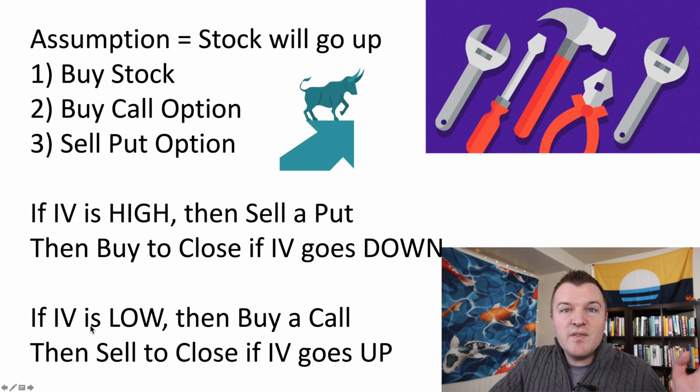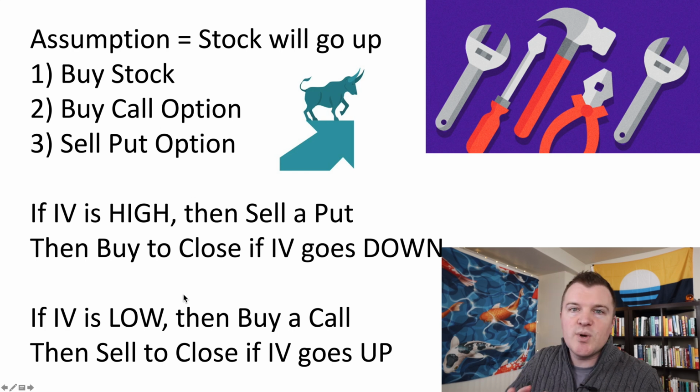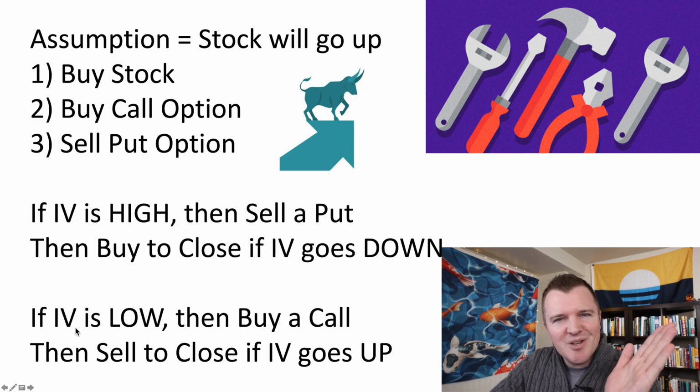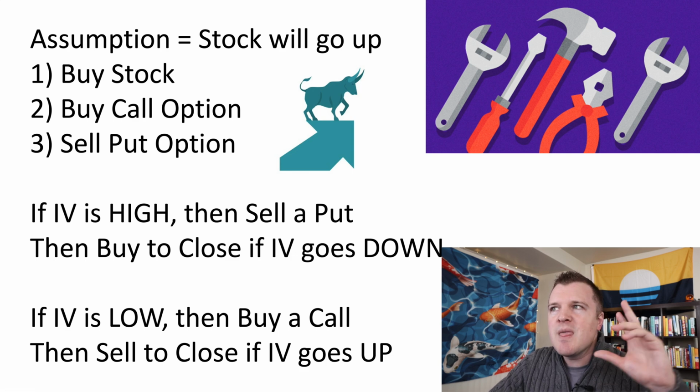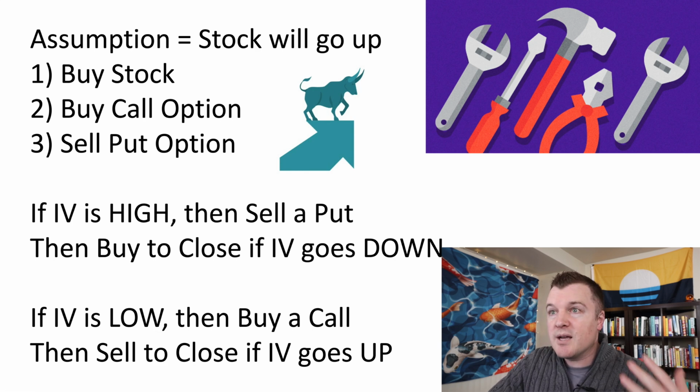However, when IV is low, when a stock is calm and trading sideways, this is actually a good time to buy a call option because there's a good chance if you buy a contract a couple months in the future that something tumultuous might happen and the stock might jump around. If IV spikes, it's a good time to just get rid of the call contract. Doesn't matter if it's in the money yet or not. If you can capture changes in extrinsic value, so a vega change, then it's a good time to get rid of the call contract and capture extrinsic value.